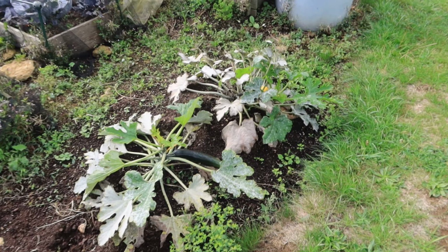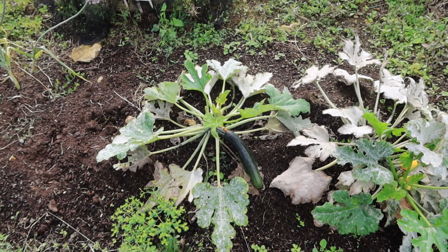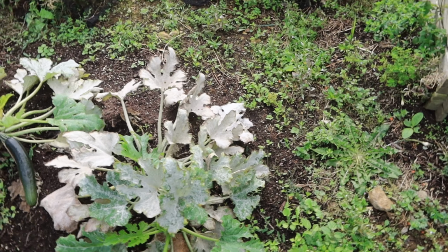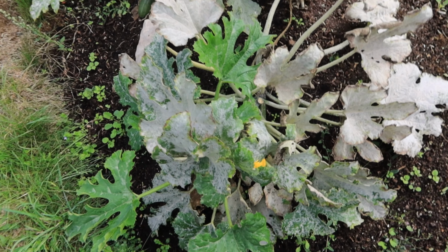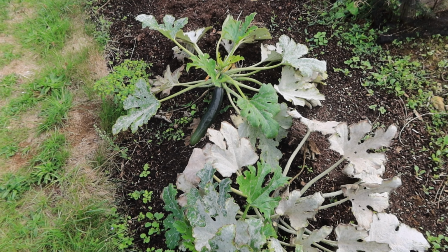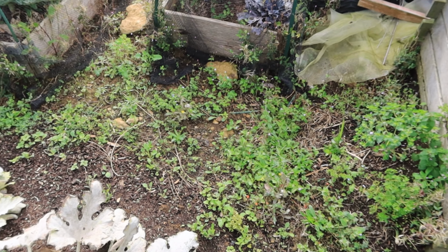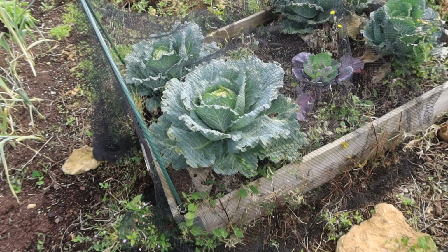Oh, it's courgette there, I'll be taking that. Courgette's been okay. Two different types there, there's the zucchini and the ball courgette. Those ones were free from Sutton Seeds because they featured one of my cooking videos in their blog. Brilliant. Look at this, I could do all this. I'll do it next week.